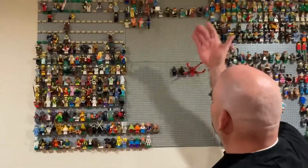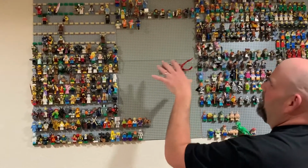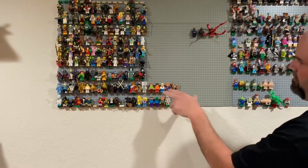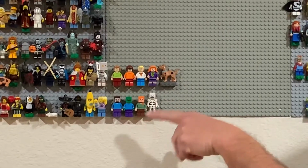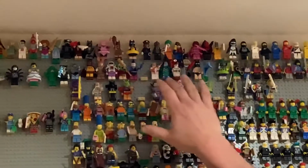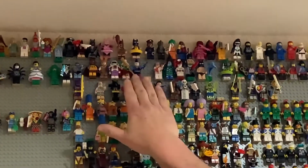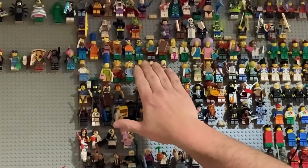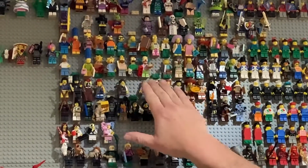And then here, the stuff that I find, I'm just kind of hanging up. Like I found those a little bit ago. Then there's Scooby-Doo, Minecraft. And then LEGO also started releasing in the blind bags. They did the Batman movie, and they did 2 series of that. So I have both series of those. And then they did The Simpsons, and they did 2 series of The Simpsons. I have both of those.